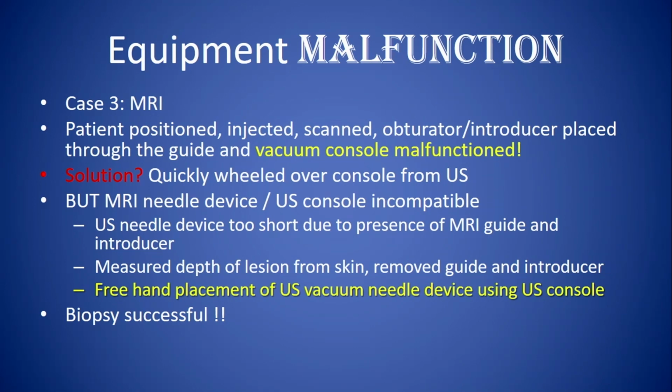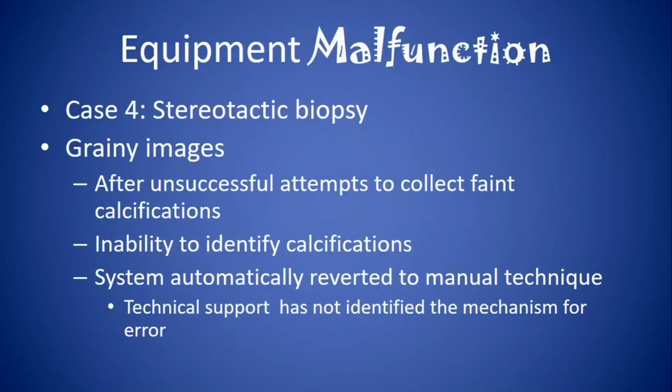At that point, I couldn't use the ultrasound gun with the introducer in place because it was just too long. So I had to pull it all out. And I just went in freehand with it. And I measured the approximate distance it should be and where it was and zapped away, and we got a fibroadenoma out of it. So I was very pleased with myself, but that's just a little traumatic on everybody, I think. But sometimes you just have to think through it and persevere.